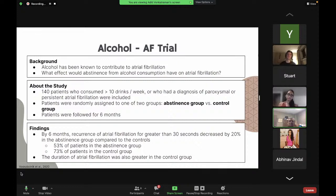And so there was a recent study which was conducted in 2020. This was a randomized control trial. And what the researchers were really interested in is how does abstinence, or at least a significant reduction in alcohol consumption, have an impact on managing atrial fibrillation. And so what the researchers did across various different centers, and I believe this was Australia, was that there was 140 individuals that they recruited.